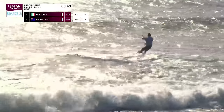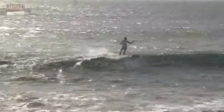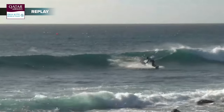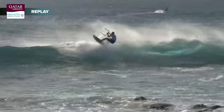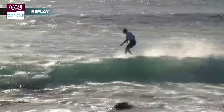And then we can see local boy Titi just taking off with an absolute banger on that last section. Is that going to make the difference? Because he's trailing so far. A couple of nice turns in there, though. Here we go. We've got the replay. I'd say for the size of the swell at the moment, that was a good wave. Timed that nicely. Yeah, just every bomb turn was around a rock.